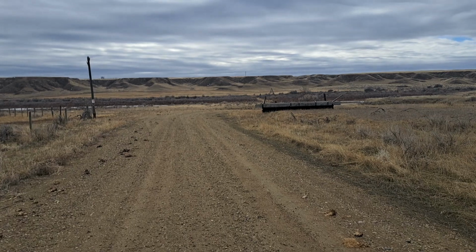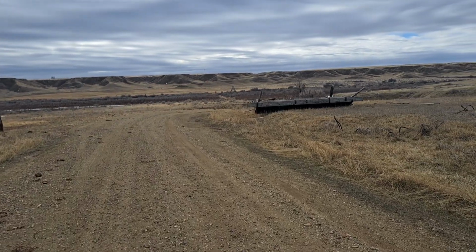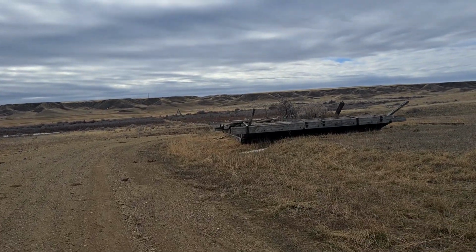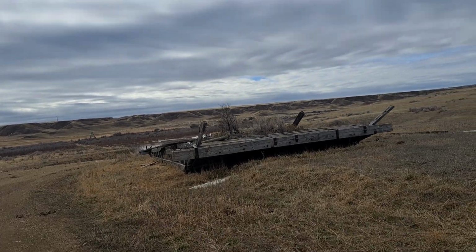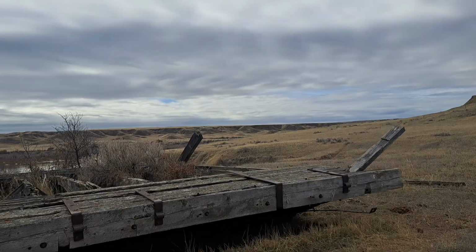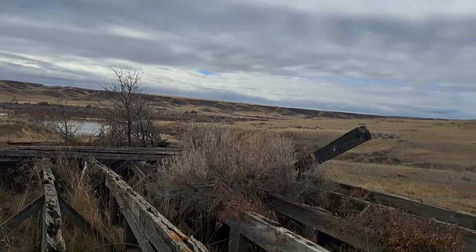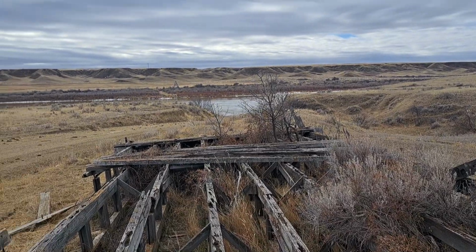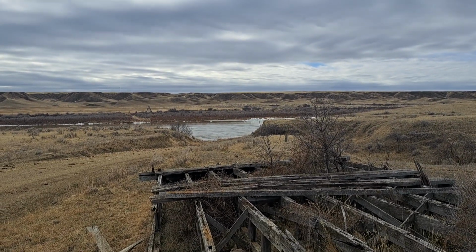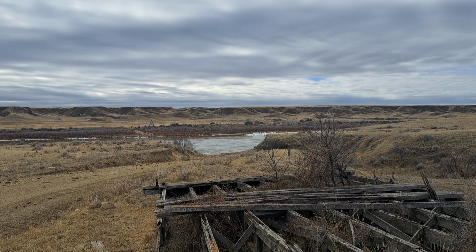So another little story here as we come up to this ferry. In the early days, pre-railroad, so prior to 1914, the town of Empress was being built, started, and there was homesteads being built in the area. So the demand for lumber was great. But with there being no railroad yet, the lumber was brought down the river from Medicine Hat. And before that, I'm not sure where the mills were, I think along the foothills.